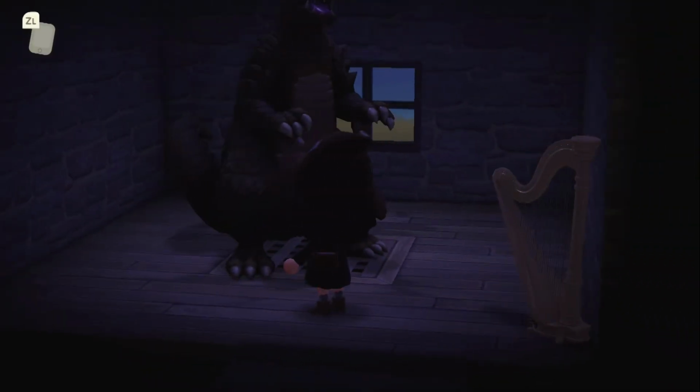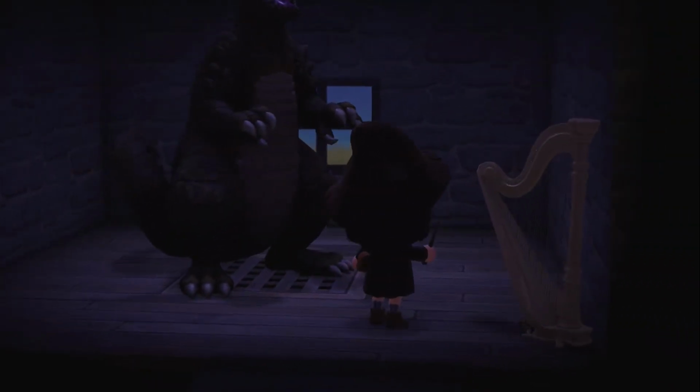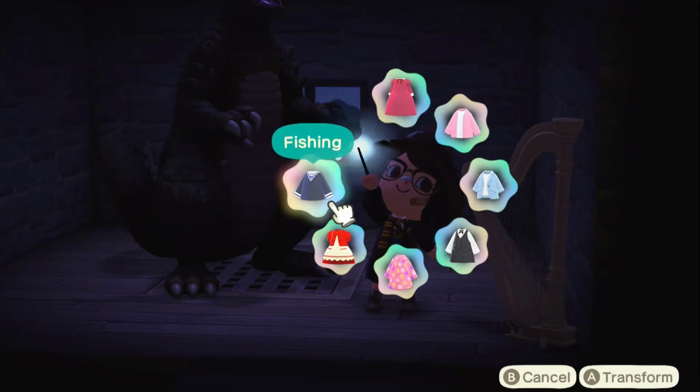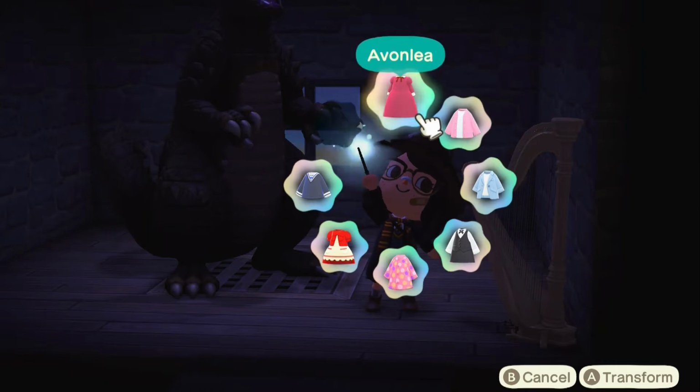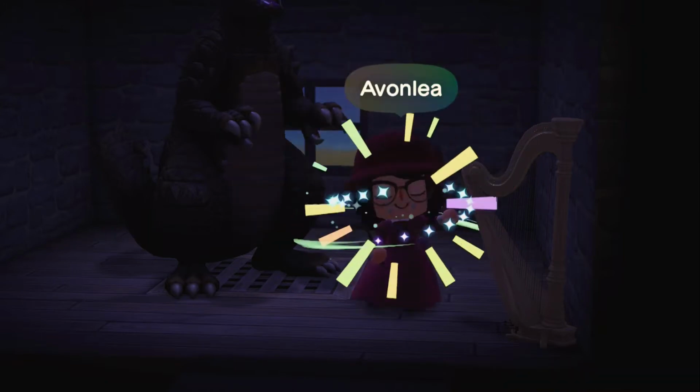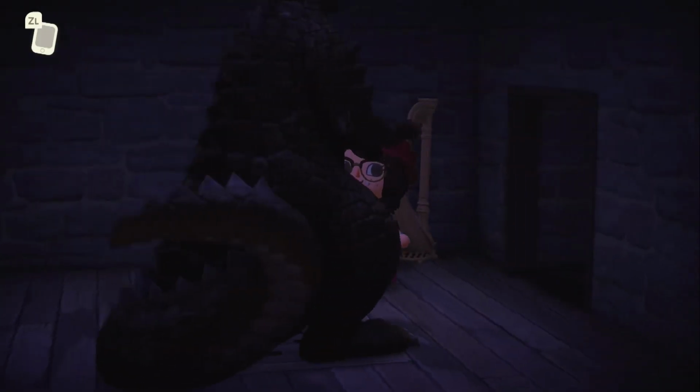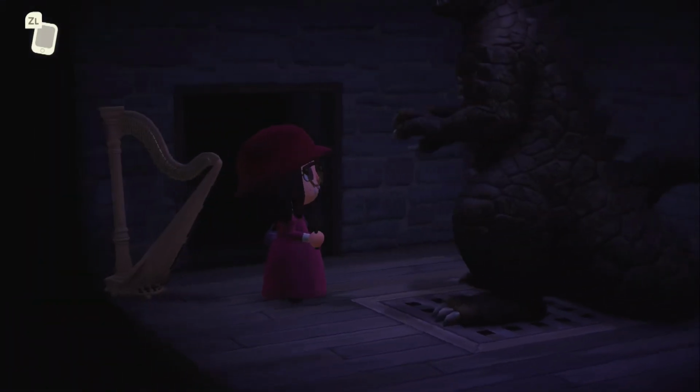I think it's supposed to be fluffy. Oh, I get it. So you don't see. I'm gonna try to use my magic, but I only have outfits to change into. Yes, I shall fight you. Now just dress like this. It's fine.